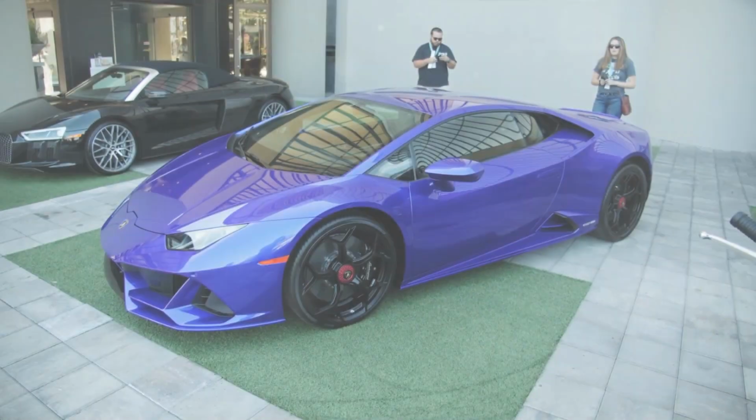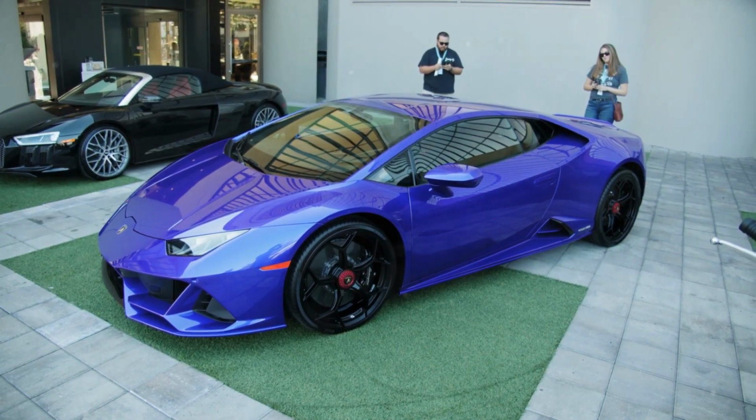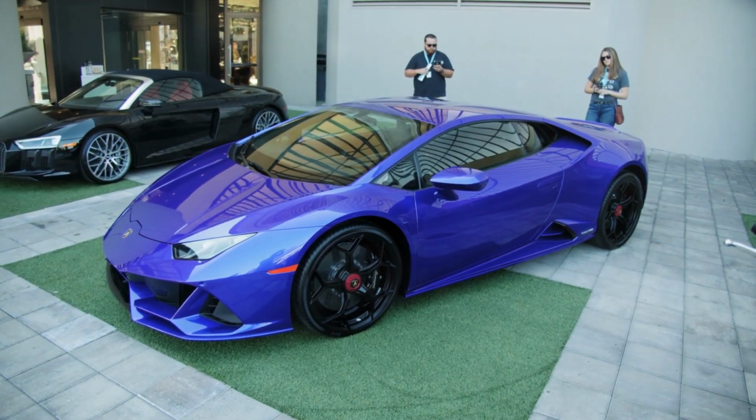Looking for the best technology for your car? Well, you're in the right place. Today we're counting down the top 5 tech gadgets that will transform your driving experience.